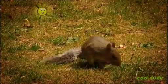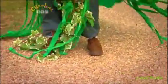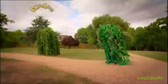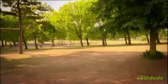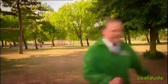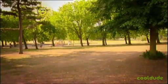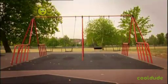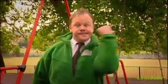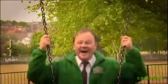Now where is he hiding? Two bushes, but bushes don't move. Bushes don't have feet. Bushes don't have eyes. It's Chuck. It wasn't a monster at all. It was a squeaky swing.